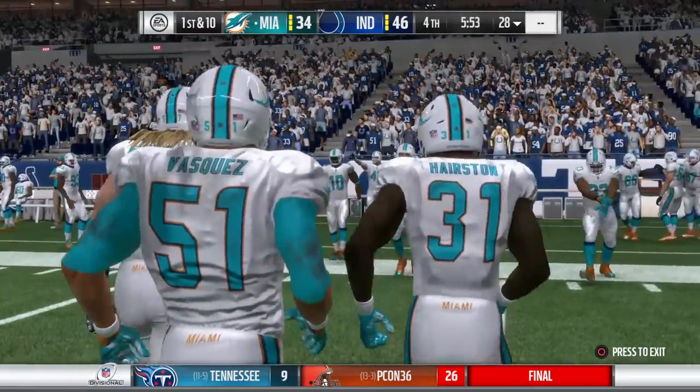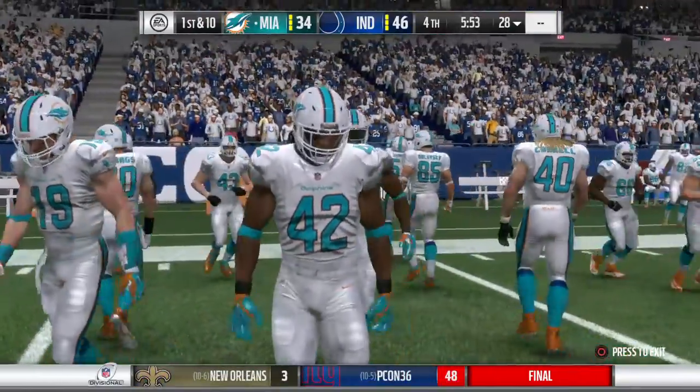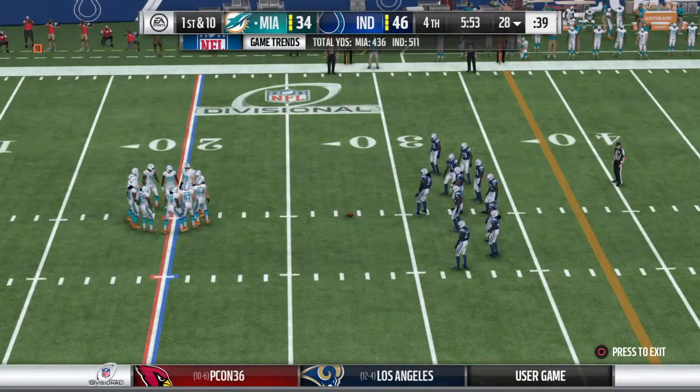Out comes the Dolphin offense now as they get set to take over here. And they had 3 points last time, but they didn't want 3 points because they were well within range of scoring a touchdown. We'll see if they can do better now.